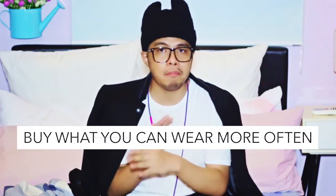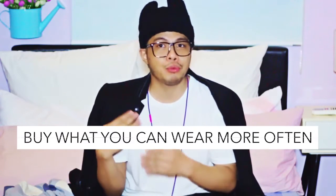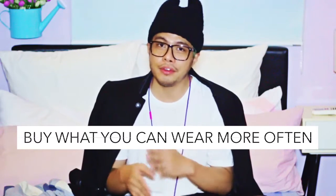The third advice would be only buy what you can repeat and mix and match. Only buy things that would last longer in your wardrobe, something that you would wear next year, or in the future. It's not something that you would wear only for today or for tonight or for just a party that you are going to. You can always mix and match the clothes you have from before with something you just bought today. It would look like something new. People won't even know that it's new or old.